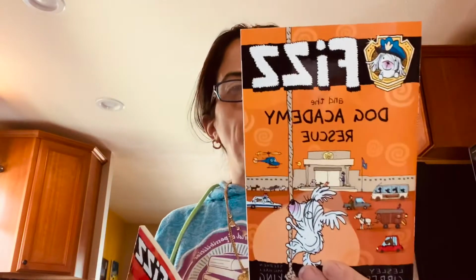This little dog is brave and clever and super fast. And he beats all the odds and becomes a police dog. Just wonderful books. So if you like this one, there's also this one. And this one he goes as an undercover dog.